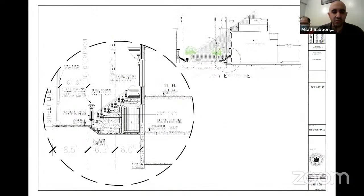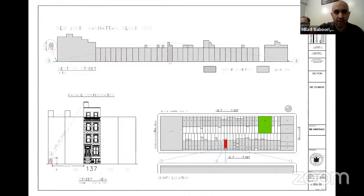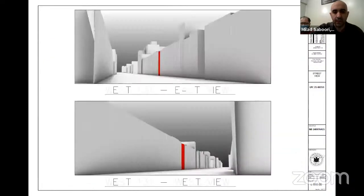Here is another view of the stoop. We have a gate, that's a raw iron gate, and newel posts and other elements. Another view to show how the building is seen from the public. This is the 3D view we provided to show that the setback, which is 10 feet, is not visible from the public.